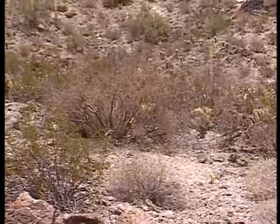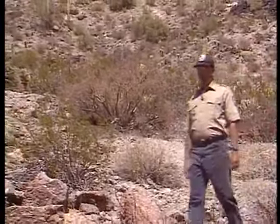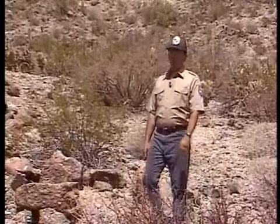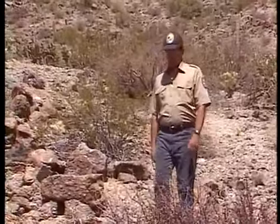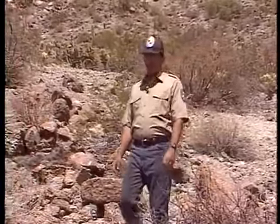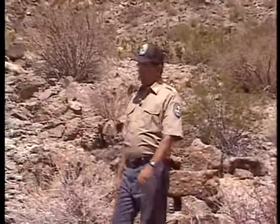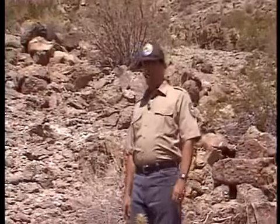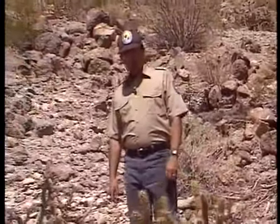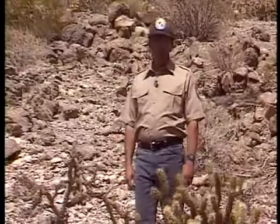The Cabeza Prieta Refuge is at the heart of the Sonoran Desert, but this desert, our desert, is a pretty tough neighborhood. Temperature extremes run from below freezing to 130 degrees, ground temperatures 180 degrees. Rainfall is very, very erratic, may range from 2 inches one year to 10 inches the next year. And this makes for a difficult place for a plant to survive, let alone to start growth.